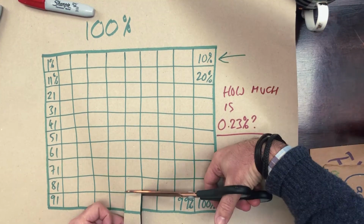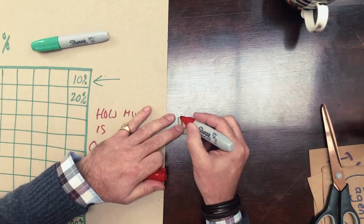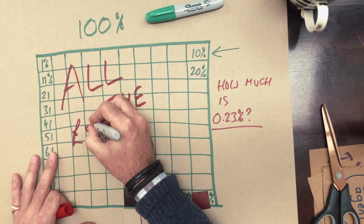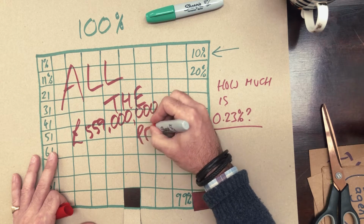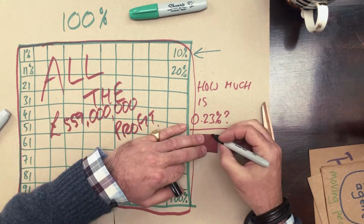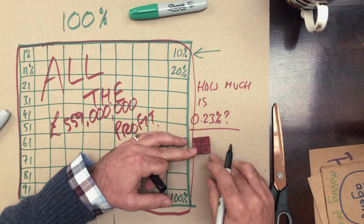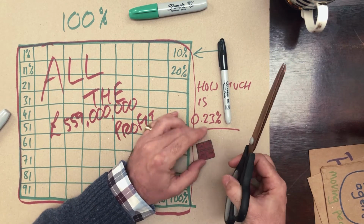I'm now going to chop this up. 1%. Okay. All £559 million profit. First of all, we have to split this into 4, okay? So, there we are. So that's 1/4, 2/4, 3/4, 4/4 of 1%. So one of those squares equals 1/4 of 1%.